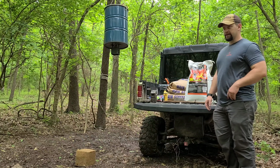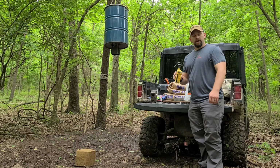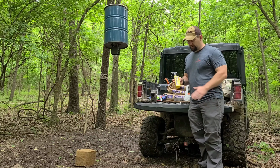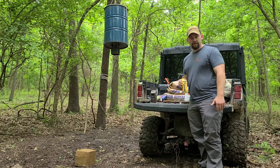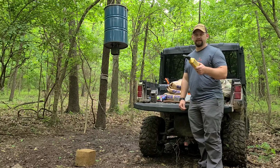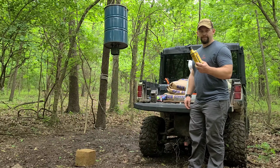But when I am getting into the woods, one of my main products I've been using for the last 5-6 years now is Sawyer. This is the insect repellent. Very, very good product. You don't want to put this particular one on your skin, but you put it on your clothes, your boots, and it's good for multiple washings and will keep those ticks and mosquitoes off of you. Lyme disease is nothing to be messing around with, so definitely pick up some of that Sawyer insect repellent if you guys haven't.